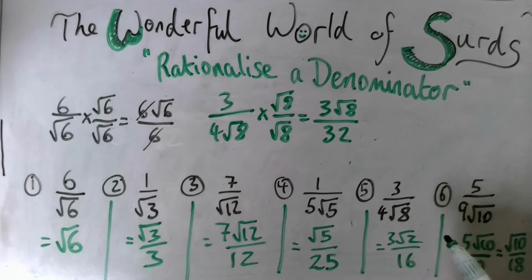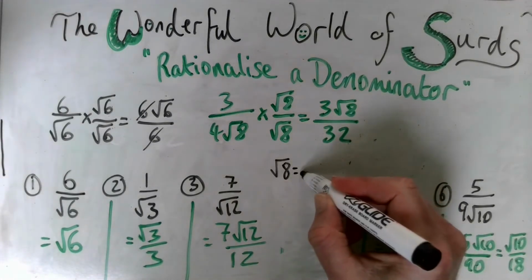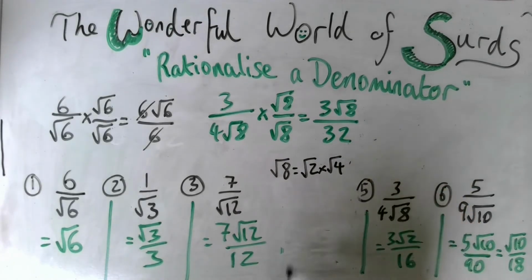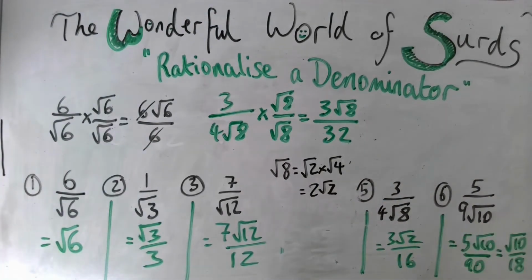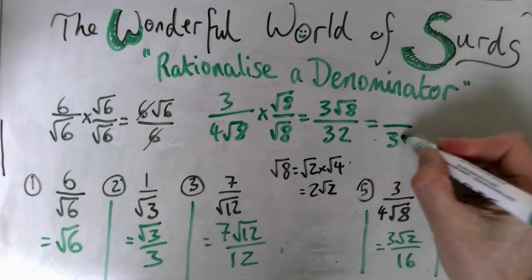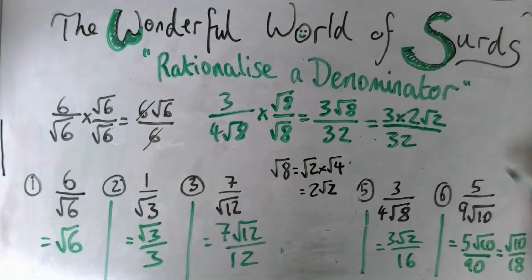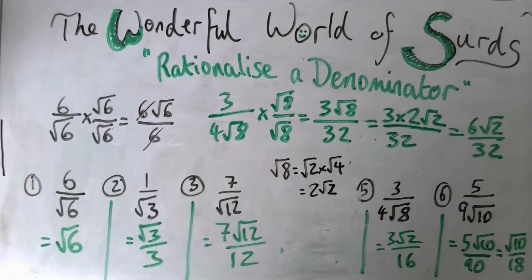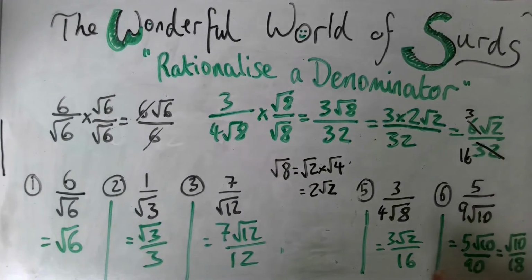However, root 8, remember, I'm just going to take this bit out so I've got some space. Root 8 is equal to root 2 times root 4, isn't it? Because 4 is a square number and is a factor of 8. So that's going to give me 2 root 2 right there. So for that reason, I can say that this is going to be 3 times 2 root 2 all over 32. 3 2's are 6, so that gives me 6 root 2 over 32. And at that point, the more observant ones amongst you will have noticed that 2 goes 3 times into 6 and 16 times into 32, which gives us that answer we've got down here of 3 root 2 over 16.